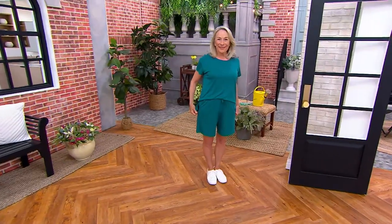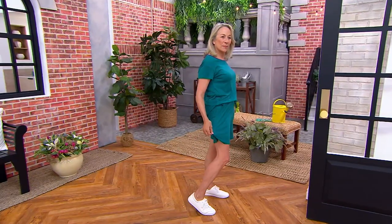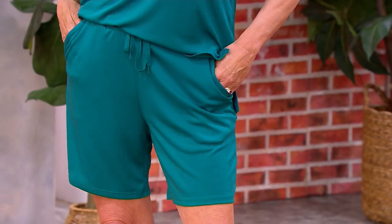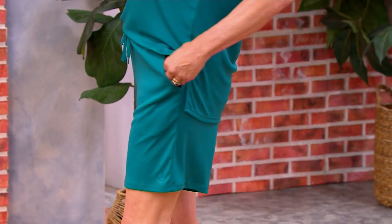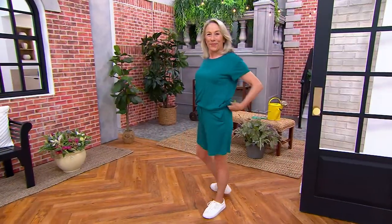Jade Infused. It's a long short with a 7-inch inseam. It's what Anne has on. The colors are gorgeous. And because of the fabric, it's like that moisture wicking, quick dry, cool to the touch. It's also giving you UPF 50 fabric. It's silky to the hand, so the color looks even more vibrant.